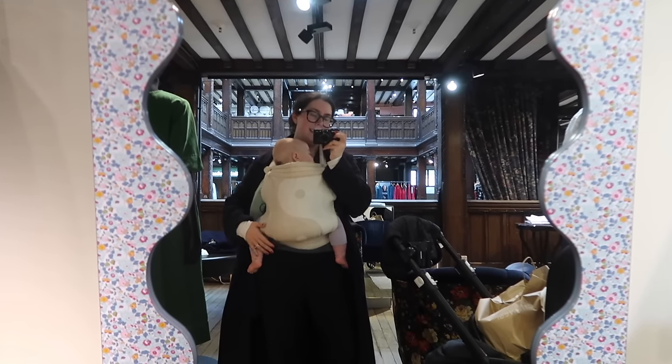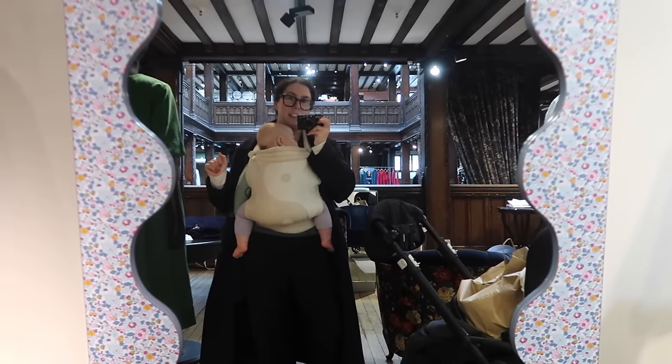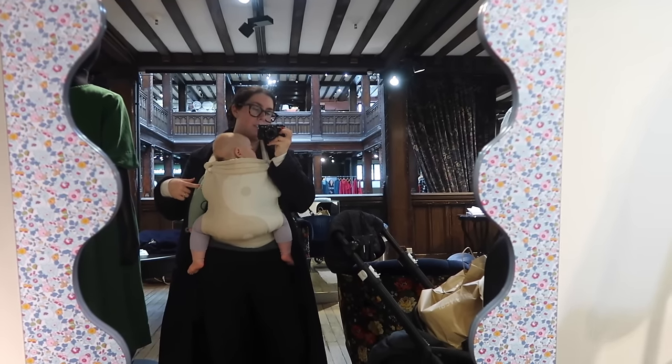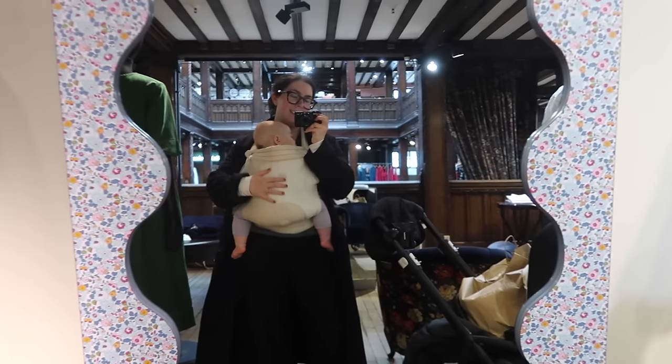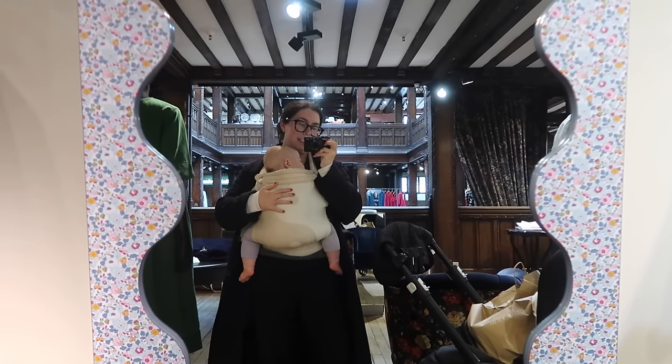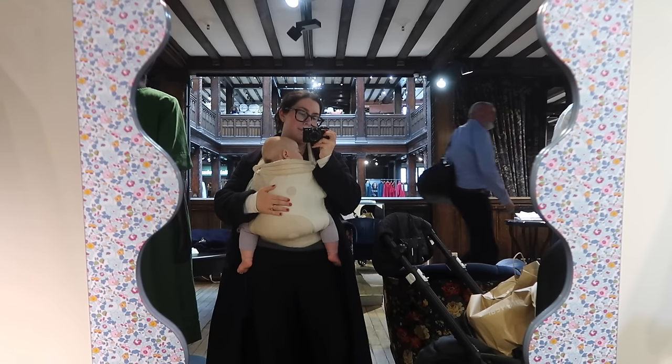And the little one has lost both of her socks. Thankfully, I have one of them in my pocket. The other one I'm hoping is in the buggy. But she's got a Zara jumper on and H&M leggings. And she's all cozy and sound asleep. Bless her. I'm looking forward to our little lunch date in a bit.